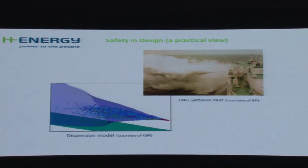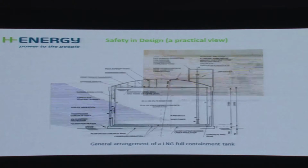Picture top right is LNG being released from an LNG carrier. Bottom left is showing a dispersion modelling. Dispersion modelling is one of the tools in design.